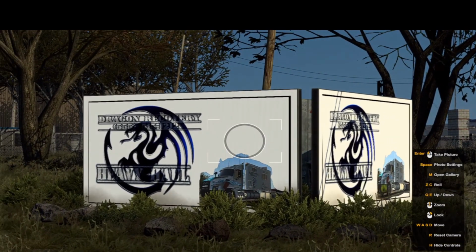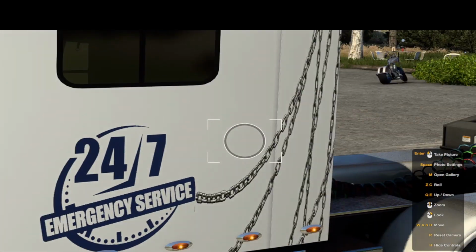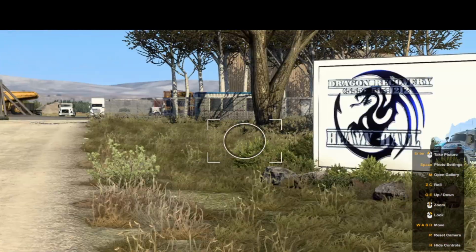What do y'all think? Comment down below. Here's my truck. There's what the truck looks like. And there's our sign.